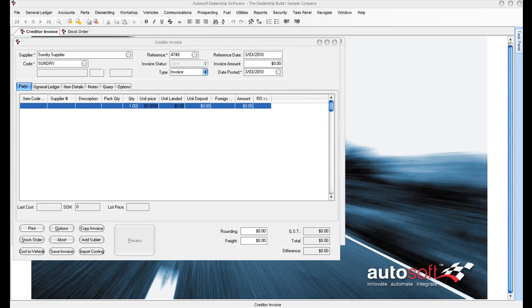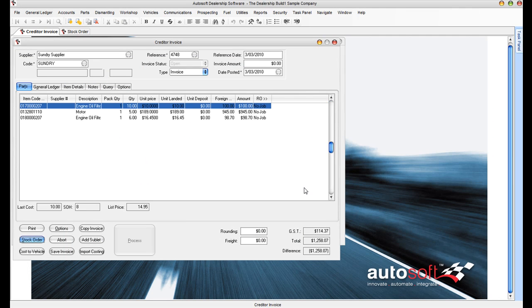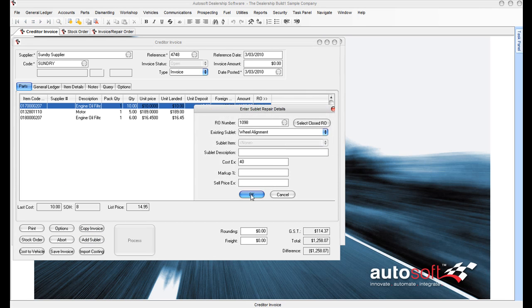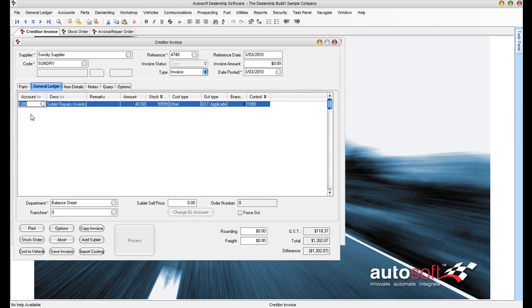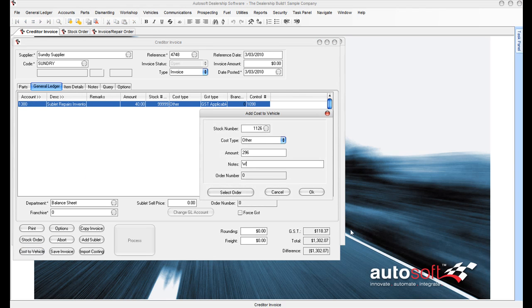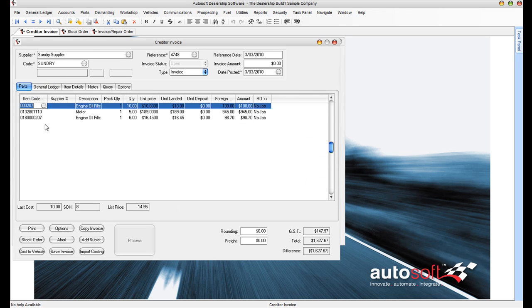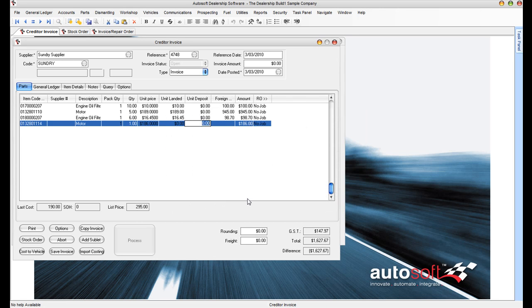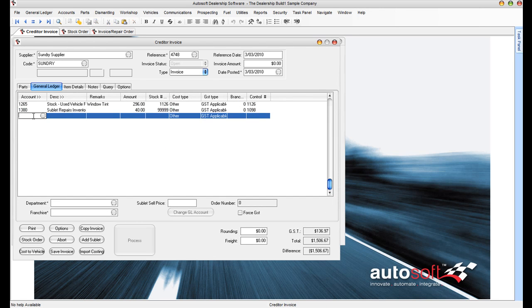The creditor invoices are entered into the creditor invoice module. Here they can be linked direct to purchase orders, as well as to sublets. You can also post directly to vehicles. Data can be entered directly into the parts ledger, or directly into the general ledger.